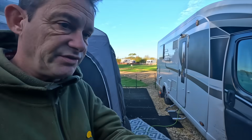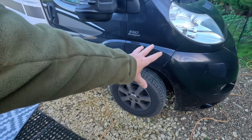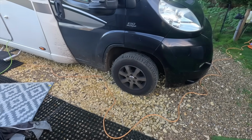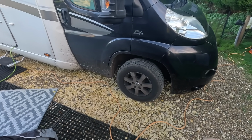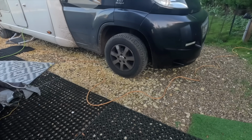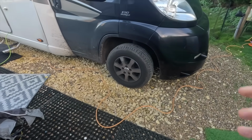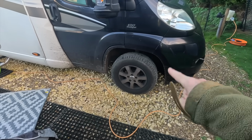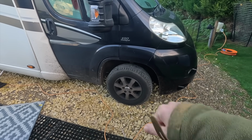Because when the brakes are finished, completed, and the wheels are perfect, we want to then get some of these all-weather, all-terrain wheels, which everyone is starting to get now. These wheels are too small for the van, in my opinion. So I want some bigger, much better gripped ones. So that's the plan for the wheels.